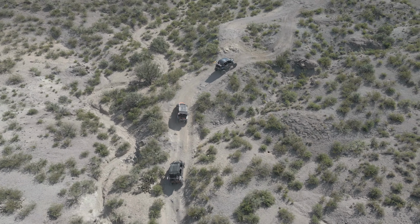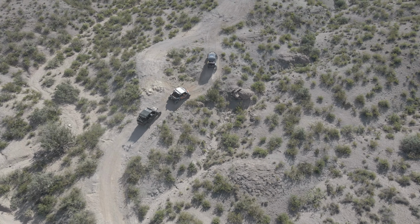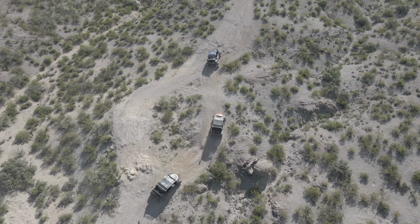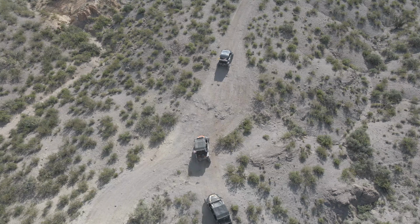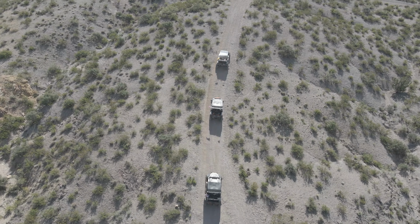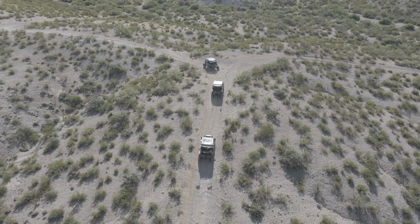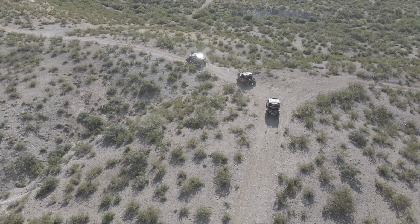I use a Samsung tablet with Backcountry Nav, and I also have a Garmin GLO GPS antenna. So together they work really well, and I usually track these trips, so that way later on down the road when we go again, I'll use the tablet to navigate.